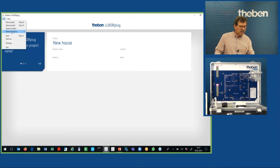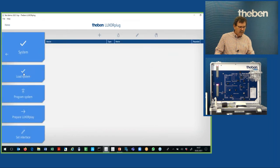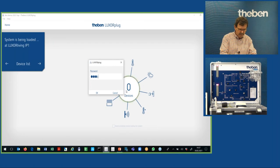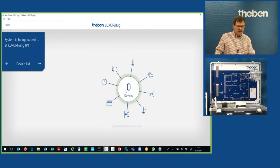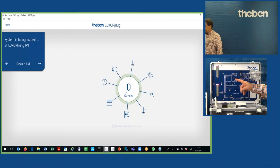So I open now the recent project, which is my test demo, and I start again, load the system, second try. So, okay, you see, new boot and everything is fine or seems to be fine. Now we have to wait a short moment, depends on how big the project finally is. What happens in the meanwhile? You see this ring is green, and as long as the ring is blinking, the system sends a query to the wiring here inside and to the demo case.